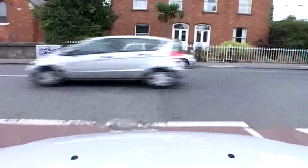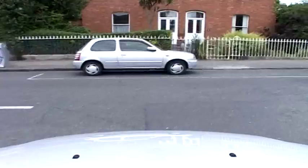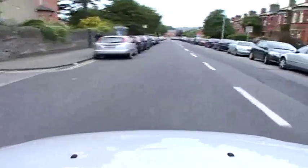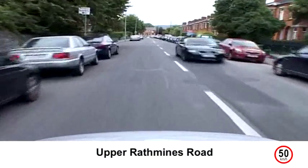Now, we do not have a very good view to the left and right. There's parked cars on our right. So when it looks clear, we're going to move our car out, looking equally both ways. Keep looking both ways, and then we're turning. And now we're turning left, so middle and left mirror. Turning left onto Cowper Road.